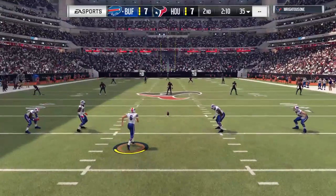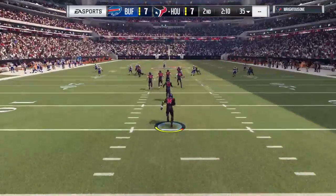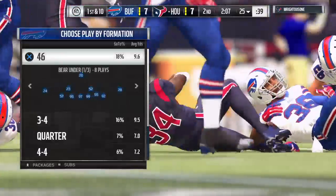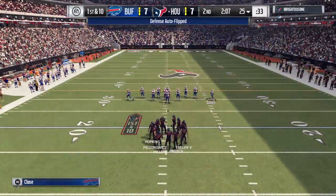So we're right back where we started. All even as the kick's away. Fielded about a yard deep. And last year that would have been a net gain of 5 on the return. This year he stopped where he would have been if he had taken a knee. And that's at the 25. And the Texans set to come onto the field.